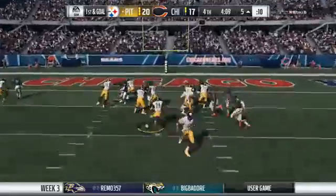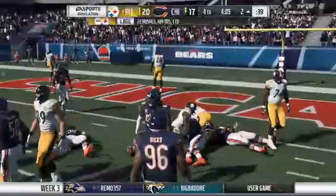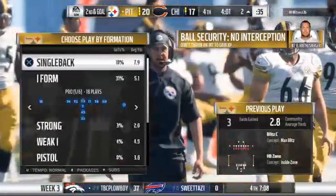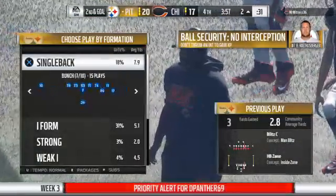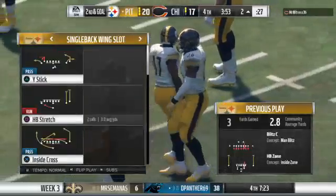1st and goal from the 5. Now Bell. It'll be a 3-yard pickup, and it brings up 2nd and goal. Well, Brennan, we always know that once you score 1 touchdown, you're going to want a 2nd. And so far today, he's got 1, but was denied as he tried to get the 2nd one.